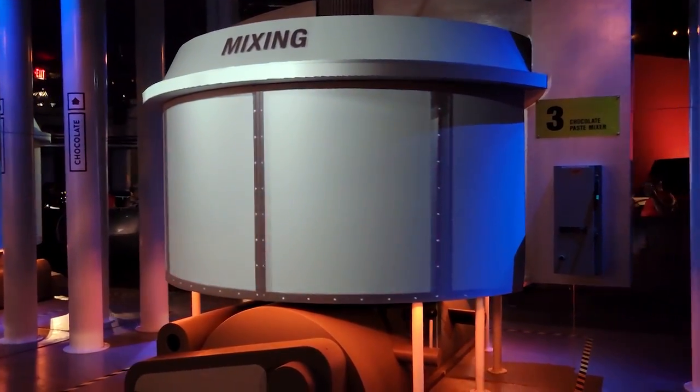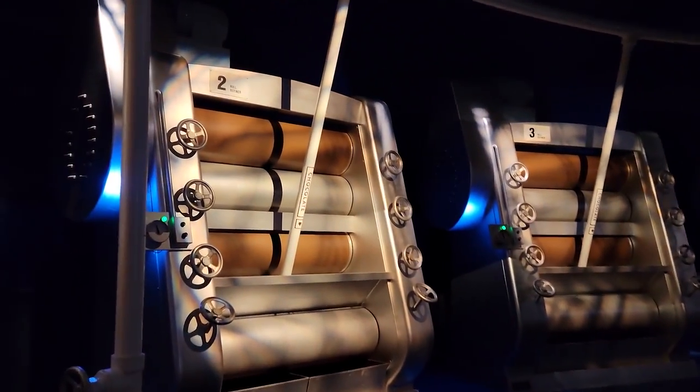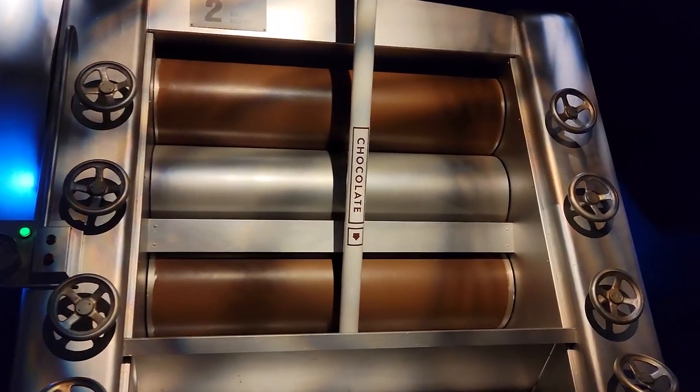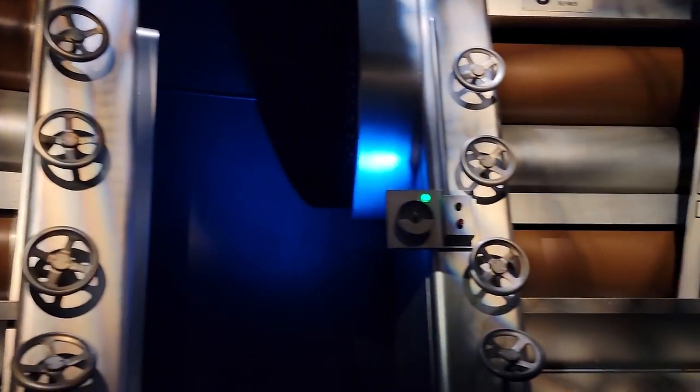It's like a big vat of hot chocolate. And of course, that wonderful smell. Oh, yeah. I can smell the chocolate, can't you?